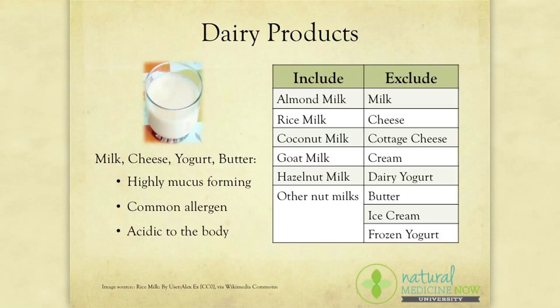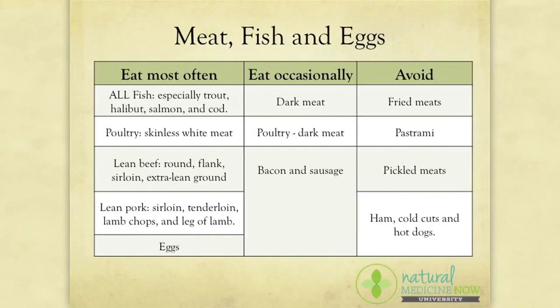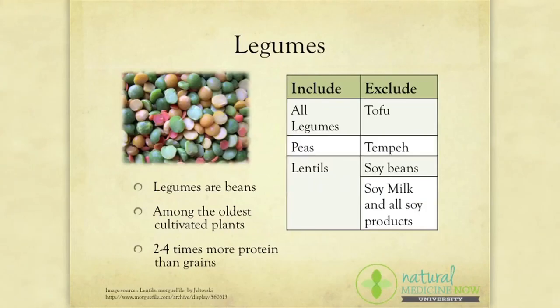and any non-dairy creamers. So for proteins like meat, fish, and eggs, you want to make sure that you are avoiding any animal meats that have been injected with hormones and antibiotics. See the chart on the slide to see the foods you want to include most often, which are fish, especially trout, halibut, salmon, and cod, and also clean sources of chicken and lean beef. You will also see on the slide that you want to avoid bacon, sausage, ham, cold cuts, hot dogs, pastrami, and fried meats. On the Clean 14 Detox Diet, you are allowed to eat legumes, which are beans.